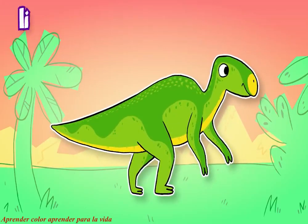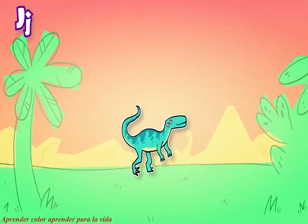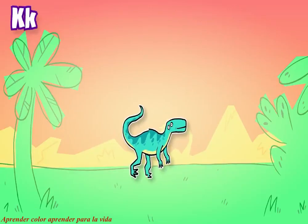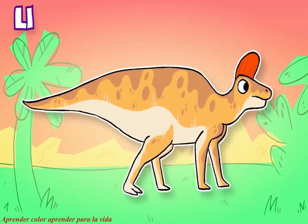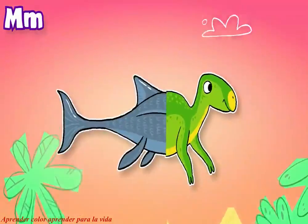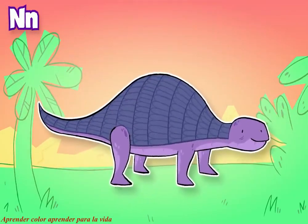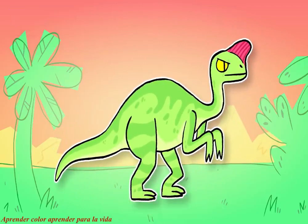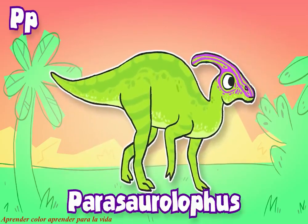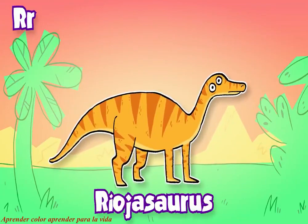H. Hadrosaurus. I. Ichthyosaurus. J. Revenator. K. Gantrosaurus. L. Lembiosaurus. M. Microraptor. N. Nodosaurus. O. Oviraptor. B. Parasaurolophus. Q. Quetzalcoatlus. R. Ryotosaurus.